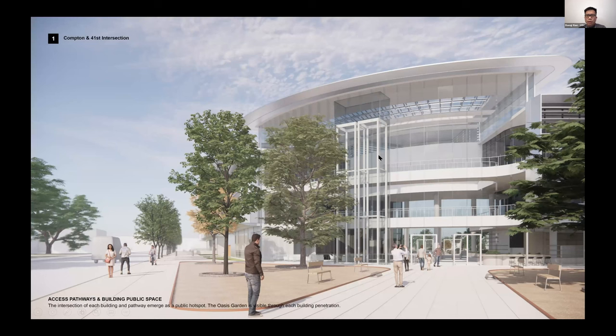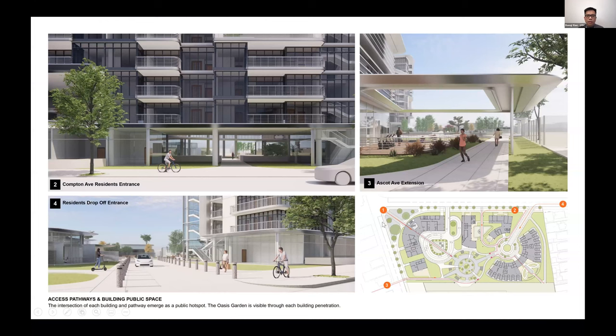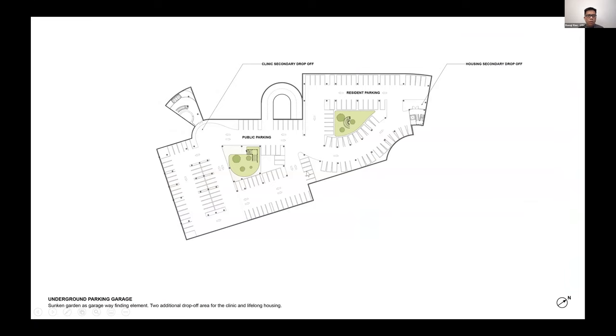From the ground level, we can actually see through the buildings from the urban side towards the Oasis Garden in the middle. You can find this kind of condition in several locations around the site, and they're all characterized in a different way. And we have 140 parking spaces underground.